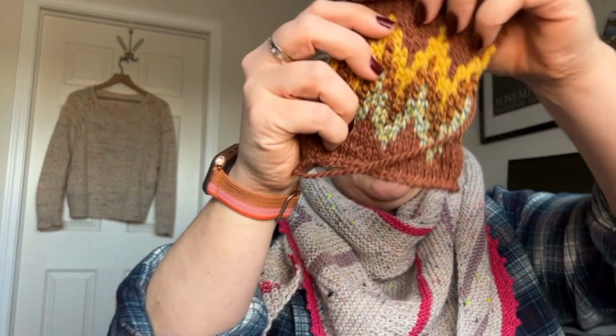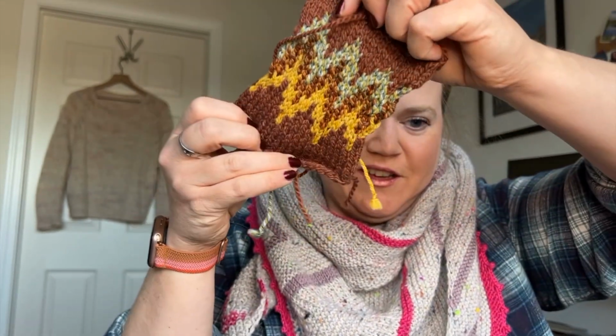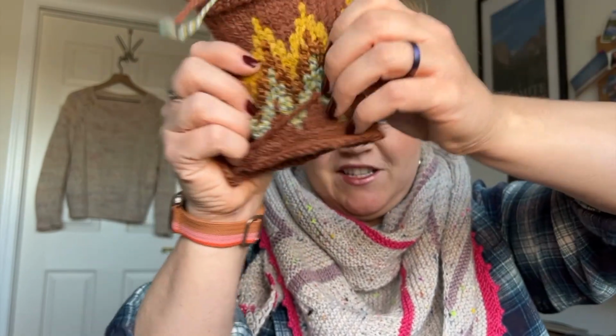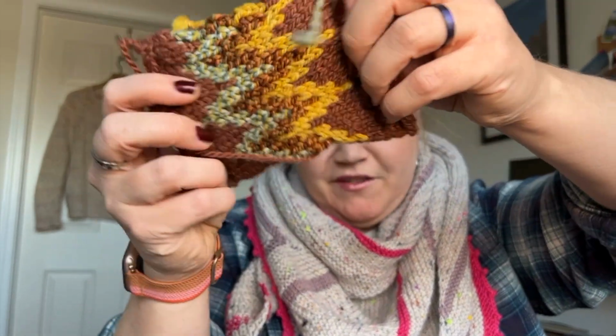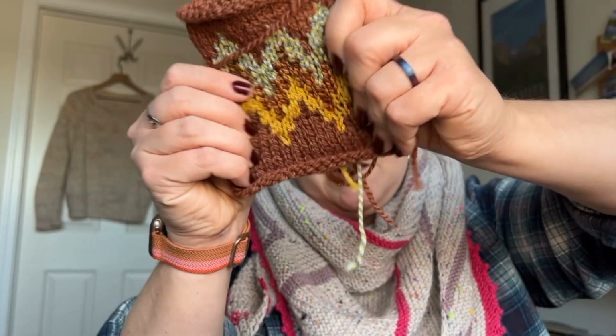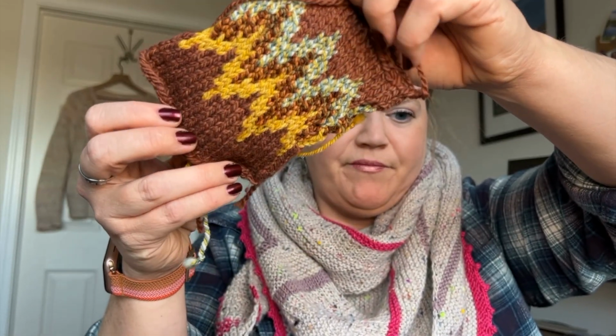So I knit the swatch, and I was kind of on the fence about how I felt about the colors. So here's my swatch, which I like. I think it looks really good. It's retro, which I do like. The colors are not something I'm used to personally wearing, but I think I will wear this. I love the colors. They just look great with the brown.